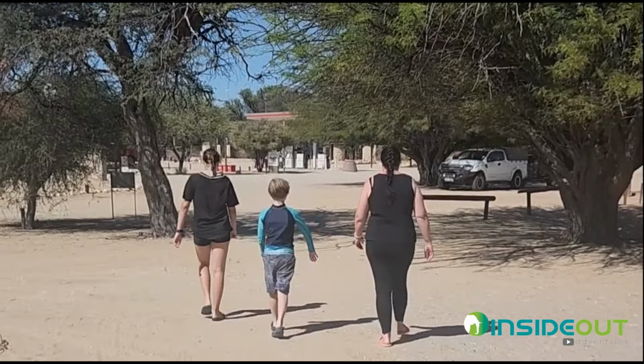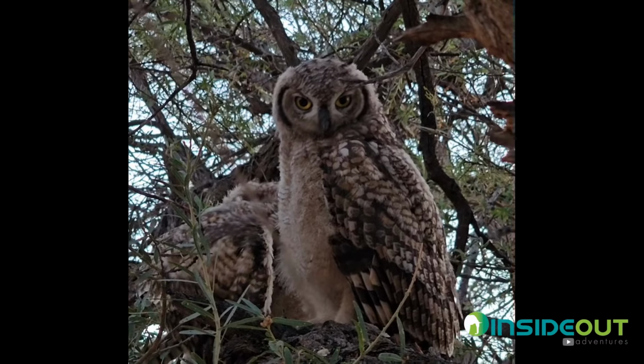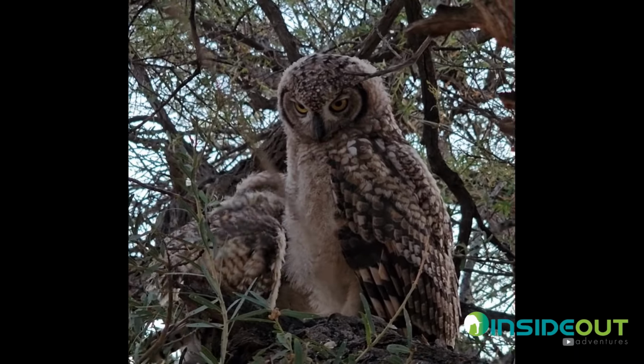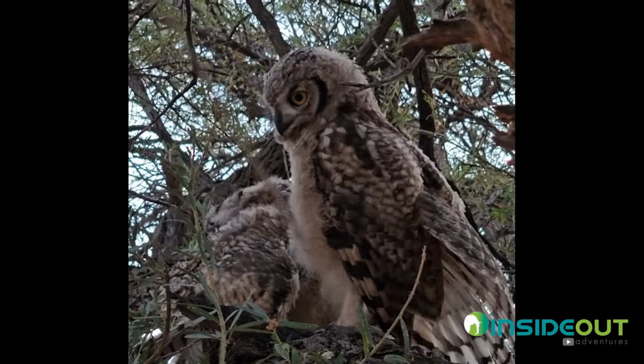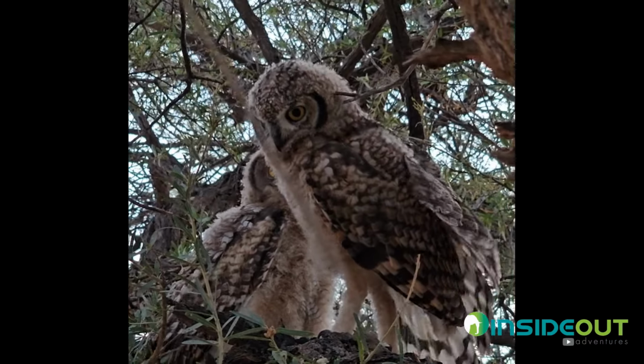In the Kgalagadi, a simple stroll to the shop can turn into magic. We saw these beautiful spotted eagle owls in a tree near the shop. This reminds us to always have a camera at hand, even if it is your cell phone. The best camera is the one that you have in your hand.